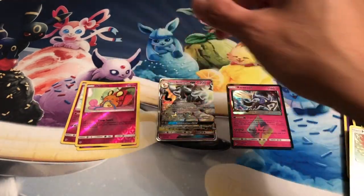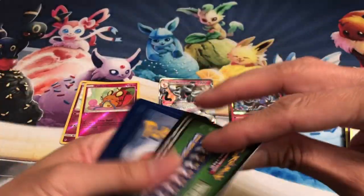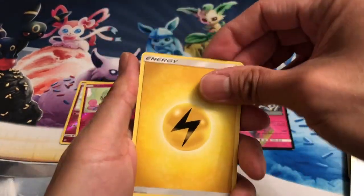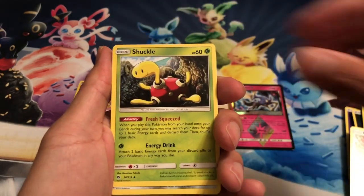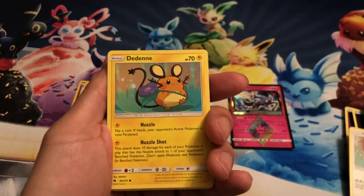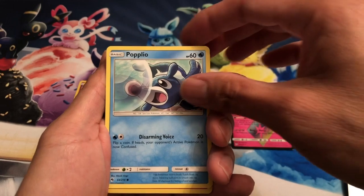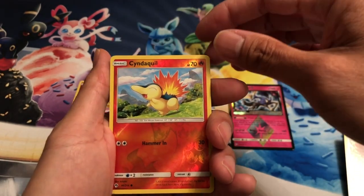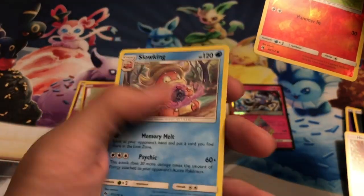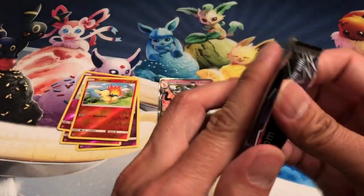All right, and there you go. Next pack. There's the code. Lightning Energy, Gogoat, Shuckle, Alolan Dugtrio, Brukish, Dedenne, Cyndaquil, Rumple, Popplio, Cyndaquil reverse holographic card. And the rare is a Slowking non-holographic rare. Okay, there you go.